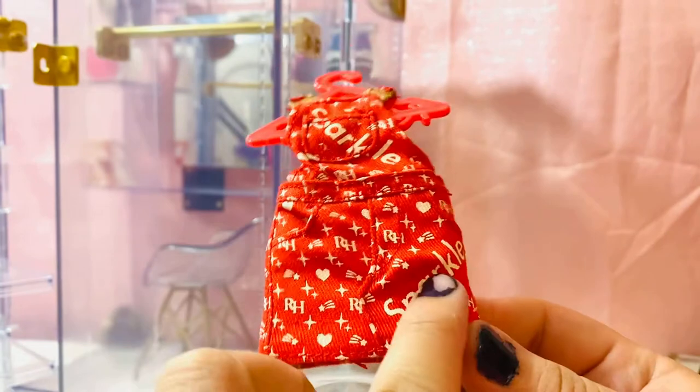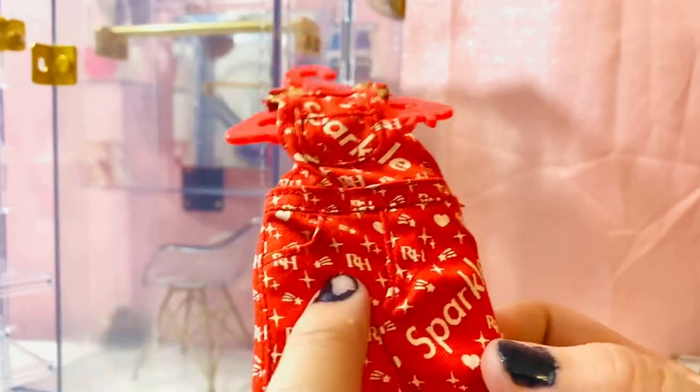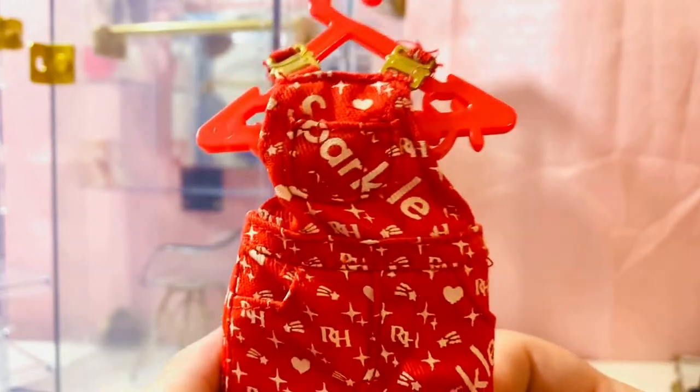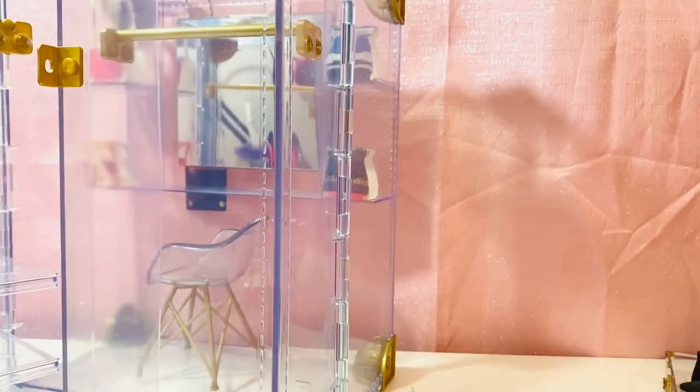It is red. It says sparkle. Has some RHs on there, some hearts, some little shooting star emoji type things. And we have these gold buckles. I don't think they're functional because we have Velcro on the back, but that is so cute.